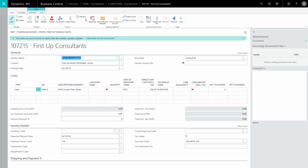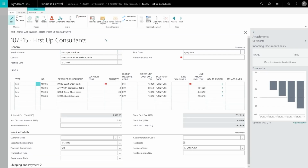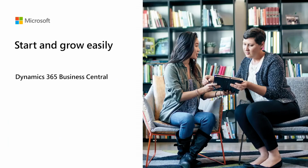As I do that, I'm notified that this vendor that I usually buy this chair from also sells me other items that are also low on stock, and I'm asked whether or not I want to add them to the document that I'm creating. If I click this, it will autofill the lines with what I need based on the inventory forecast that we saw previously. So I know that I'm going to need 50 chairs. So I'll go and fill that out, and I can send my purchase order to this vendor.